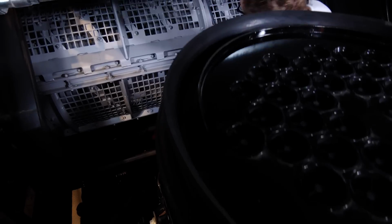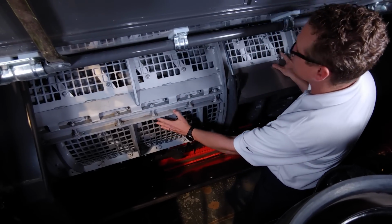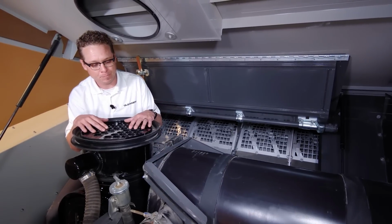While you're in the engine compartment, it's also important to check out the processor to make sure there's no accumulation of debris or MOG on the processor itself. We'll talk a little bit later in the tips and tricks about how to avoid that buildup of material.